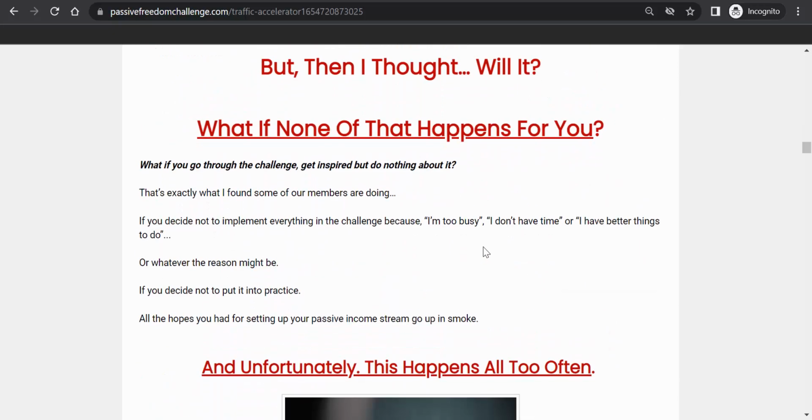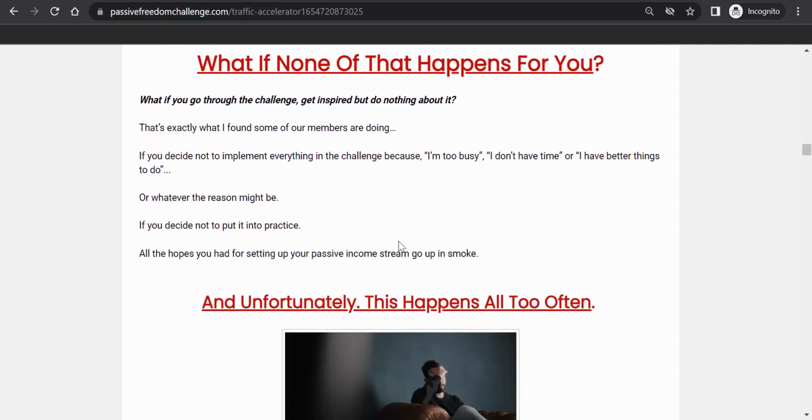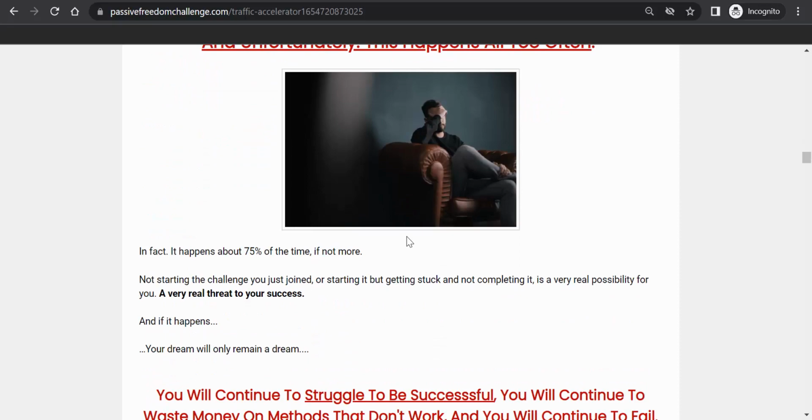So this is basically going to be like the fuel that fuels your engine, right? Your passive income stream that you set up through the challenge, that's going to be the engine. You're building the motor, you're building the vehicle, right? And this traffic accelerator is going to be the fuel, the gas that fuels your engine, your passive stream, okay? I hope that makes sense.